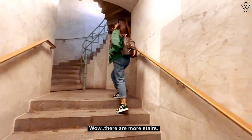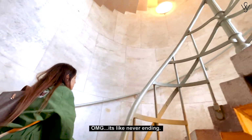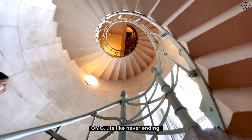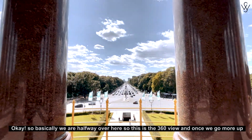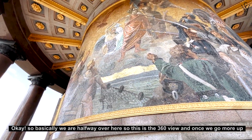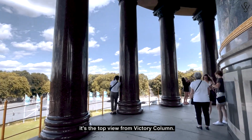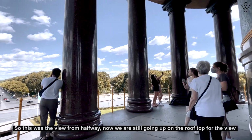Oh, there are more stairs. Look at those stairs. Oh, empty. It's like never ending. Okay, so basically we are halfway over here. So this is the 360 view, and once we go more up, it's the top view from Victory Column. So this was the view from halfway.